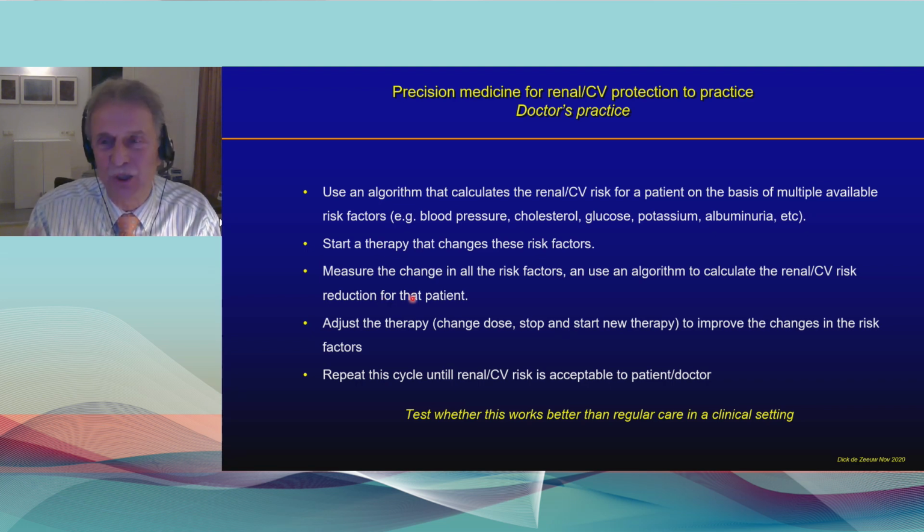So by the initial response to the drug in all these parameters, we can tell whether this patient is protected, yes or no. Then we adjust the therapy if the patient isn't protected, and change the dose, or stop or start new therapies to improve it. We repeat this cycle until there is the target protection that is acceptable to patient and doctor, which you have established together. Obviously, before we can launch this, we need to test it in a regular care setting and in a clinical setting, and we are currently working on doing that.